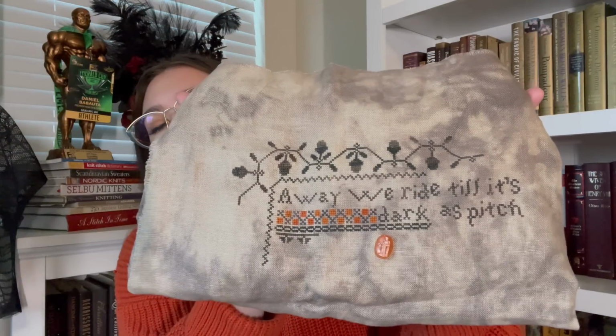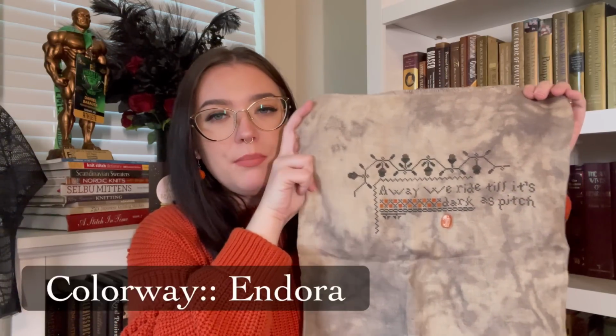And this is, I want to say, a 36 count Needle and Flax linen in the colorway, I can't remember. Oh, it's completely slipped my mind. But if you look up Needle and Flax, I think they have a website of their own, I'm pretty sure.